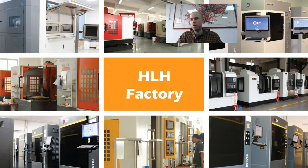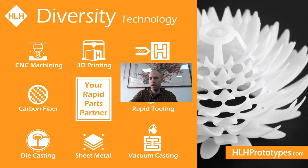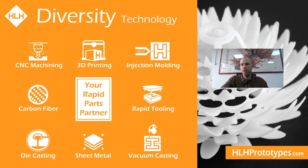So okay, here are some pictures of the factory and some of the equipment that we're using, and these are some of the different processes that we run. And I think we're quite unique certainly in China, and I'm pretty sure in the rest of the world as well, just because we do actually have all of these processes in-house under one roof, and that, like I say, is not very common. A lot of companies will claim that they're able to do all of these things, but we actually can.